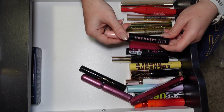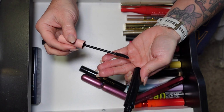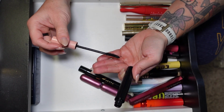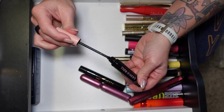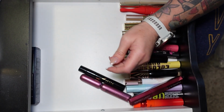e.l.f. Lash and Roll. I haven't reached for this one. It's been like buried. Rounded spoolie. It looks like it has more spiky and then longer spike lash pieces on the spoolie. I do like this. I can't remember if I loved it. I'm gonna keep it for now. I need to use it again.